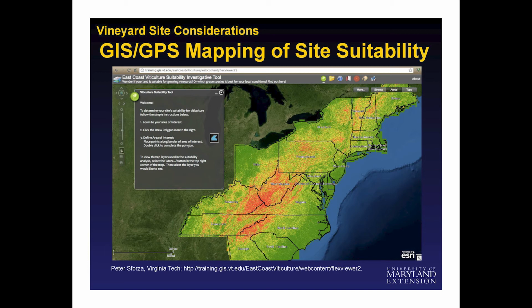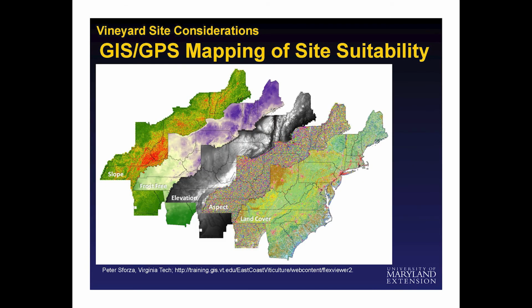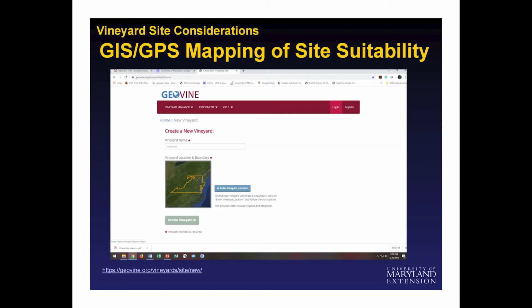Now the only 2 active ones are his in Virginia, where he is, and Maryland. The Maryland Grape Growers and Maryland Wineries Association have gotten a grant from the Governor's Commission to pay Virginia to open the maps up for Maryland. So we can actually use this site, and it's a wonderful tool for us to use. Basically, it has all the layers: slope, frost-free dates, elevation, aspect, land cover, all these things put together to give you a composite map of your specific site.